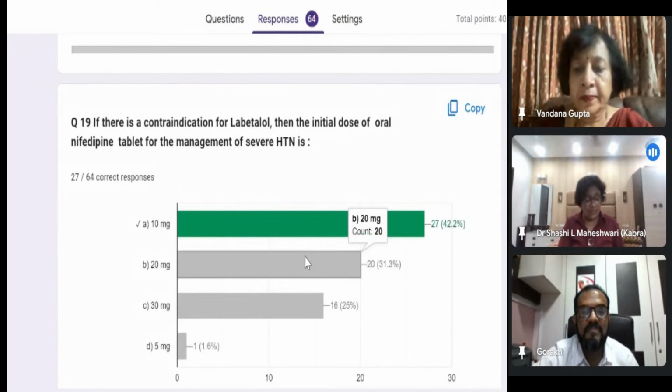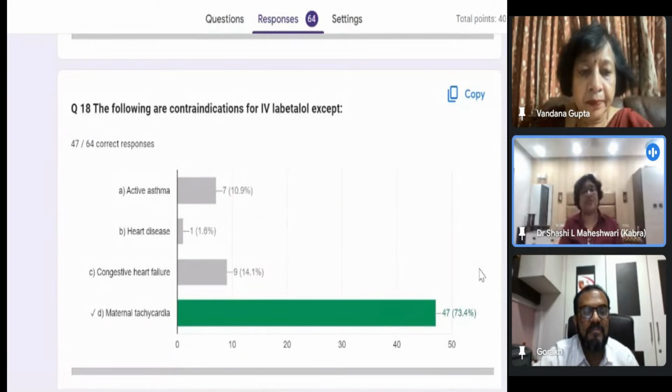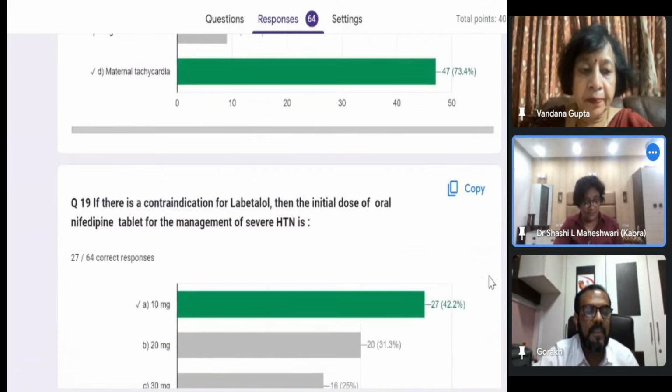Question 18. Active asthma, heart disease, and congestive heart failure are contraindications. So everybody should just learn this by heart. Question number 19.